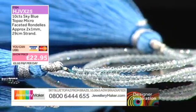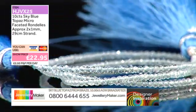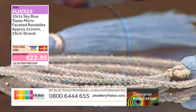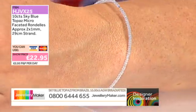Okay, so £22.95 for all these beautiful micro-faceted rondelles of this gorgeous gemstone.